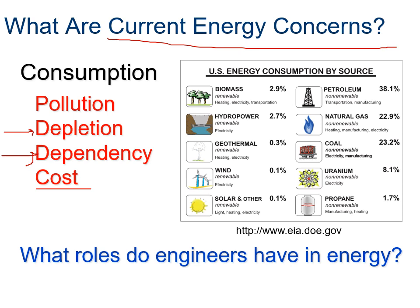This is a diagram showing our consumption of energy by source. Our largest source tends to be petroleum, which is non-renewable, then natural gas, which is also non-renewable. After that is coal, which is also non-renewable, and some of the smaller ones include uranium and propane, which are all non-renewable. And these renewable ones are all a very, very small percentage, although biomass tends to be increasing.